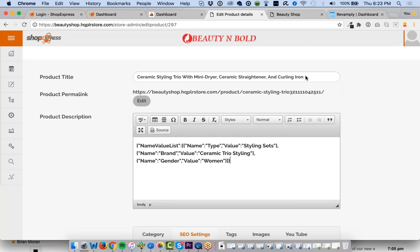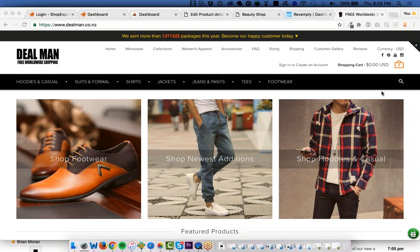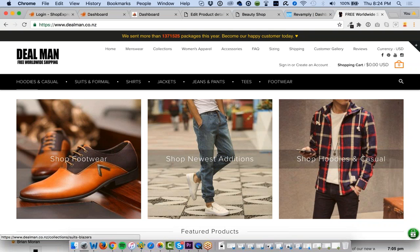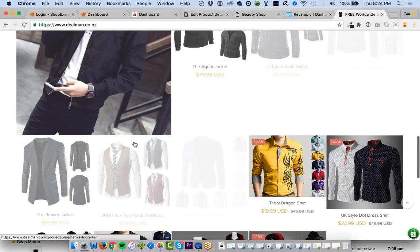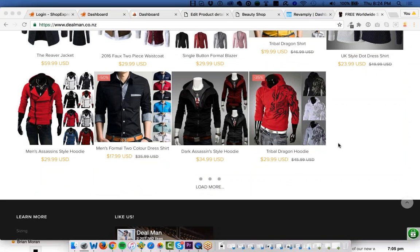I'd also have a look at what other websites like this are doing. Now, one of the best websites that I like to look at is a website called dealman.co.nz. This is run by a young person from New Zealand, and they have become very successful selling e-commerce products over Facebook. They have set products, and you'll actually see that all of these products, who can guess where all these products are from? Put a 1 in the box, or actually tell me now.